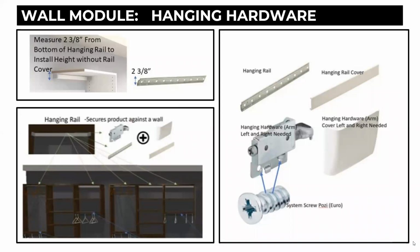The screw to the left is the adjustment screw to move the arm forward and backward. This enables installers to minimize or even subtract any cutting and scribing to the wall on site. The arm serves its purpose of continually holding onto the hanging rail regardless if there's any bowing of the drywall.